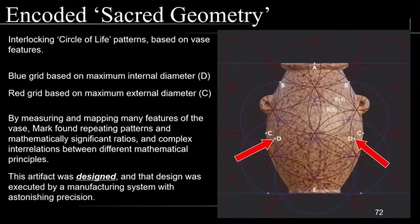If you look at the blue circles that measure at point D, that's a grid based on the maximum internal diameter of the vase, and you can also see that grid matches the very top of the vase at point A. So it's a circle of life grid that matches the internal diameter and the top of the vase, and then you have another circle of life grid based on the external maximum diameter of the vase that also matches other points of it.